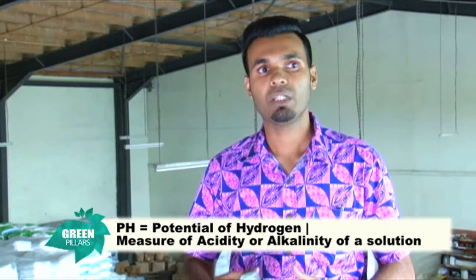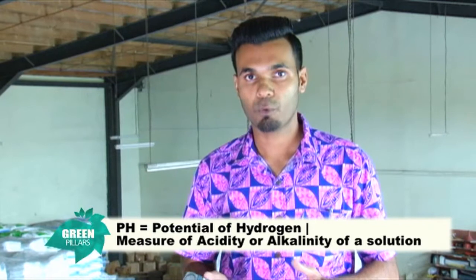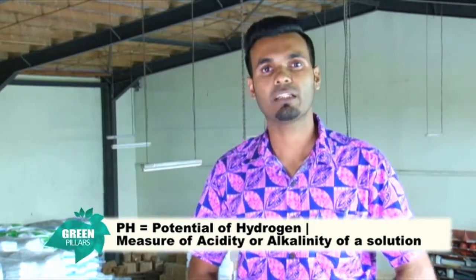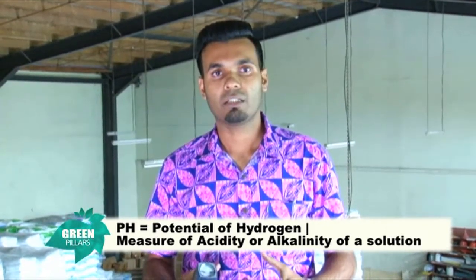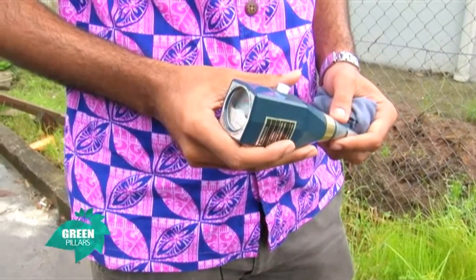And then we have this pH meter. You just poke it in. It gives you the instant soil pH. After knowing the pH, we tailor-make the farming program based on our sustainable and organic fertilizers that can give the farmer the yield he expects. The reason we introduced this product in Fiji is for the farmers to carry.